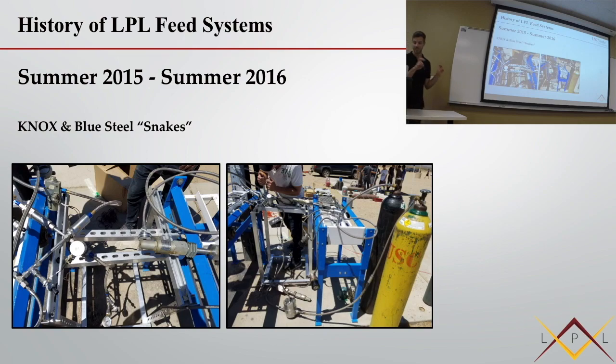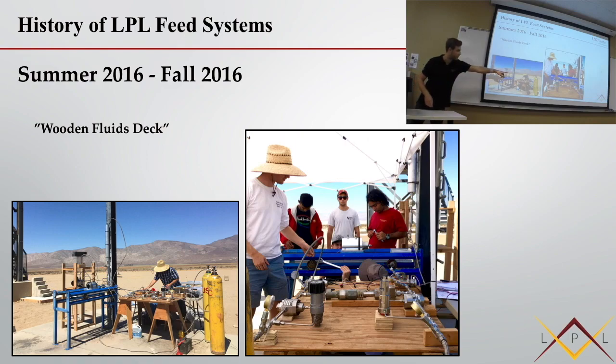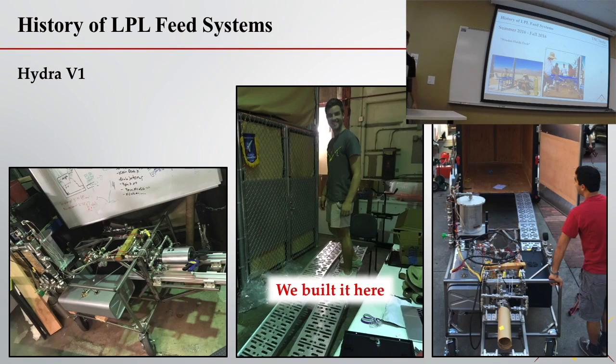I call these the snakes, the NOx, the nitrous oxide engine, and blue steel snakes. And then just before my time in summer 2016, they consolidated all that onto a wooden board, and that's what you see in the lab hung up. We like to look back on that. You'll also notice there's only 2 bottles of gas there. There's 1 oxygen as opposed to 8 we have now, and 1 nitrogen. I'll touch on some problems with this feed system later.